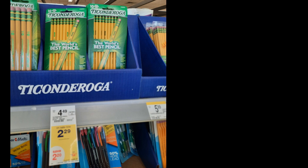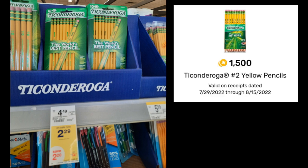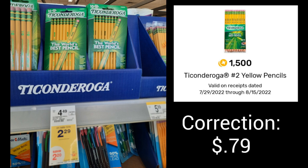They are the sharpened ones as well. Now, these are regularly priced $4.49, but there's a really great sale price at Walgreens this week for $2.29. So I grabbed one of these and I submitted to Fetch for 1,500 points. So that's $1.50 off, leaving you at just $1.29 for these pencils. Normally like $4.49, which is a really, really great price.